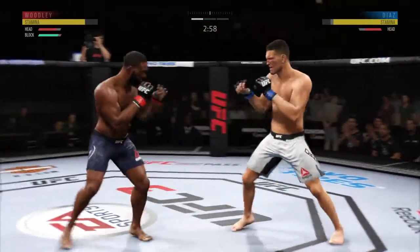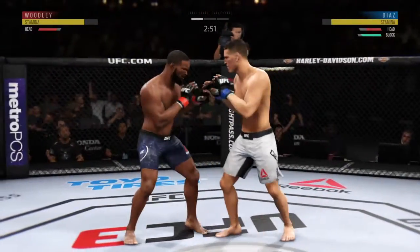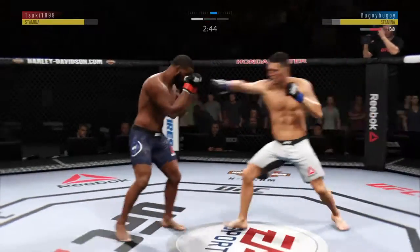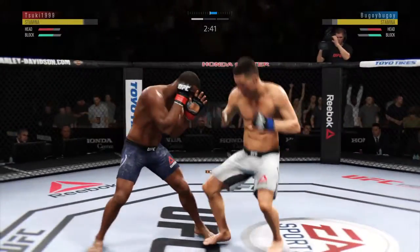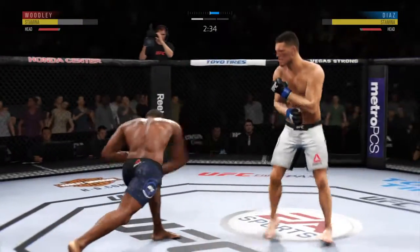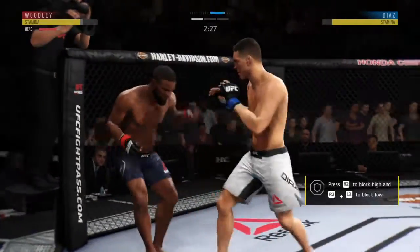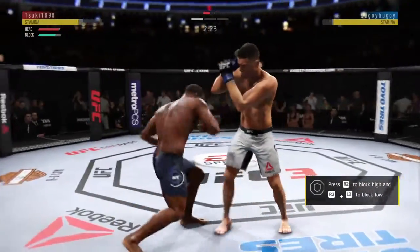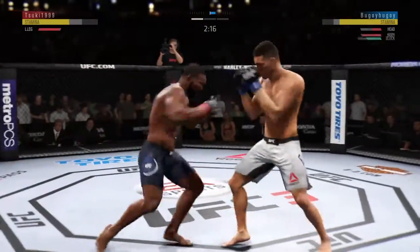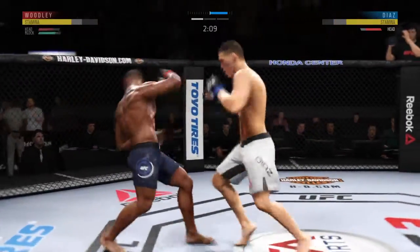Good combination so far from both men. Woodley gets caught by the inside leg kick. A few more, and that'll leave a mark. Look at that, he's timing that jab. Keeping busy now, connecting with those punches. Nice punch. Oh, great combination of strikes there. Hit him hard with that hook. Oh, big left.